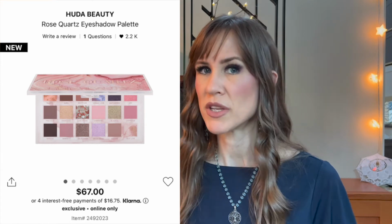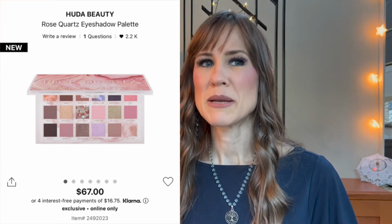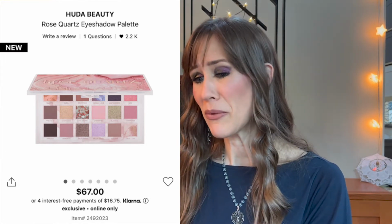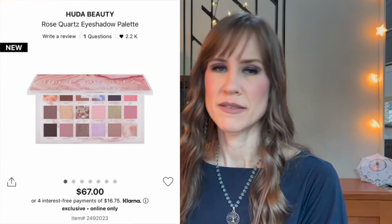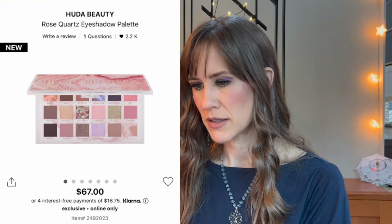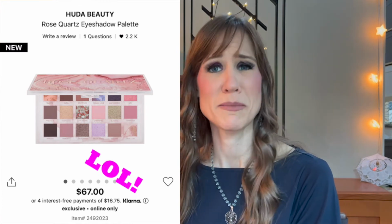This isn't out yet, and I'm assuming it'll come to Sephora, maybe not, but the Huda Beauty Rose Quartz palette looked really pretty. Might be a little bit on the light side, but oh, it looked so pretty. So I'm thinking about that, but that's not available yet as I'm filming. It might be by the time this goes up, but I think that one's around 50. So we'll add that to the total just to try to make it accurate.